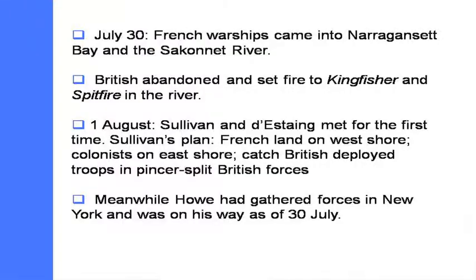Then the French ships came into Narragansett Bay and did a parade past Newport, and a lot of them came up as far as the northern end of Prudence Island. They also came into the Sakonnet River. And so the British abandoned and set fire to two of their ships, the Kingfisher and the Spitfire, which were in the Sakonnet River. They actually destroyed their own ships rather than have them seized.